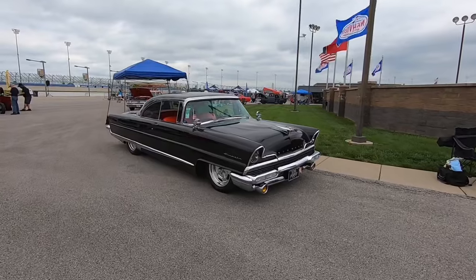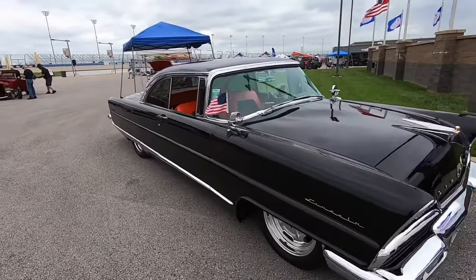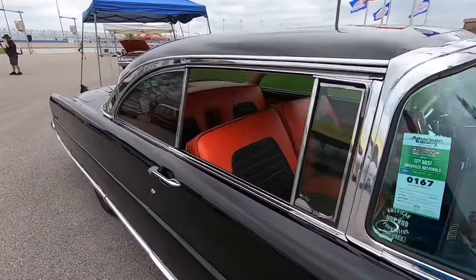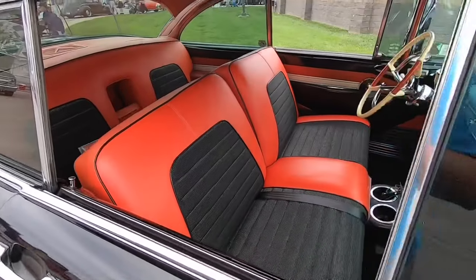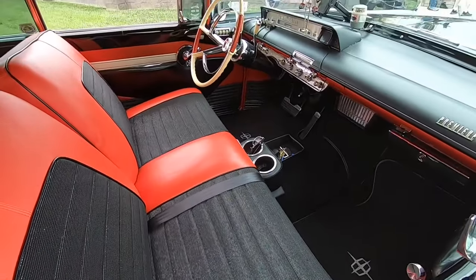Lordy mercy, I would love to cruise in this Lincoln. This thing is a land yacht, but it is cooler than dang it. This is a 1956 Lincoln. I like that red and black interior.